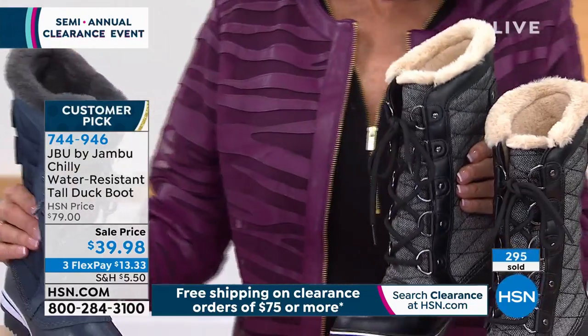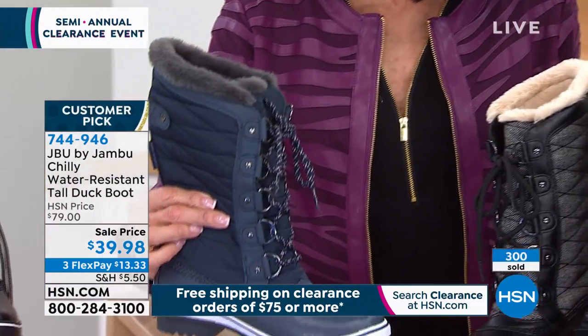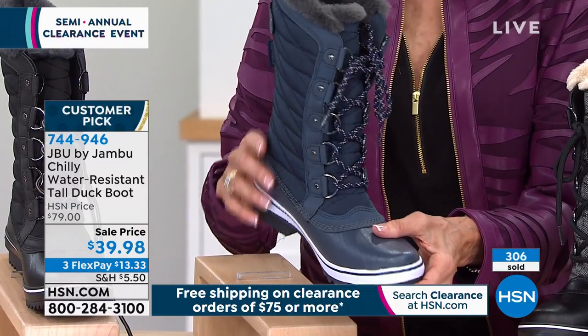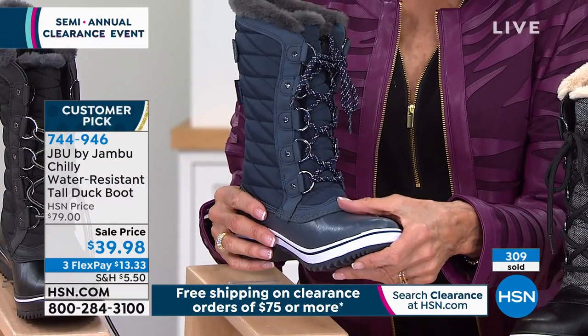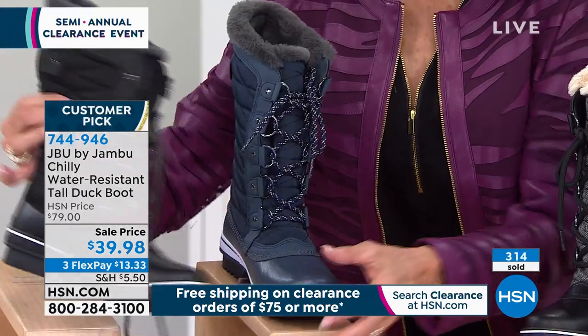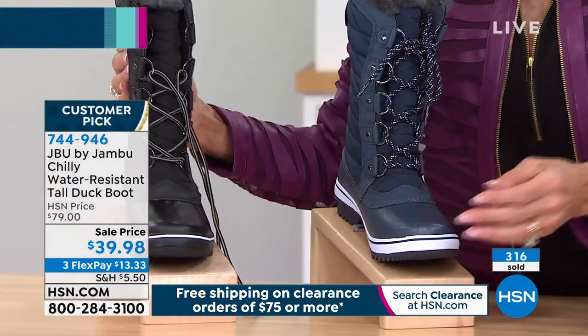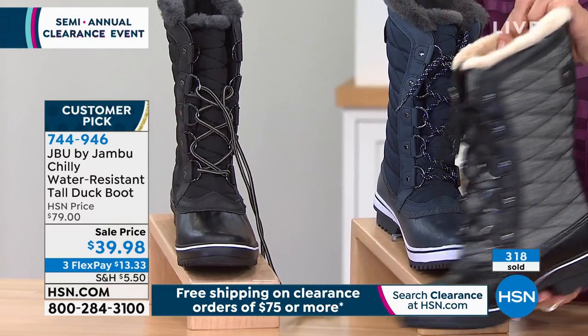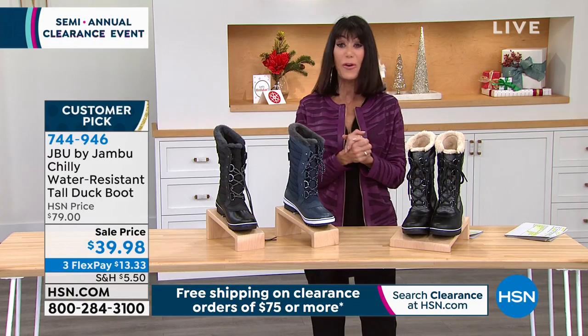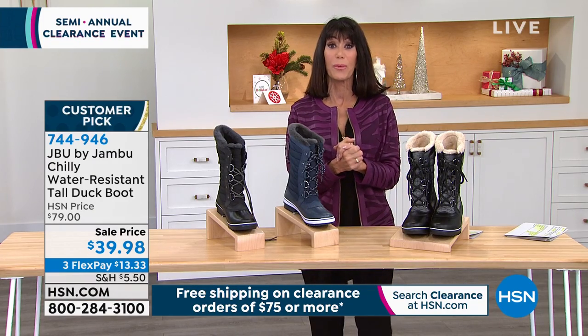So the navy is the most limited of all of them. And again, every time you watch that counter go, I hope one of these is yours. Navy blue, black, this is the solid black, or the black with the herringbone at $39.98 today. 744-946 is your number there.